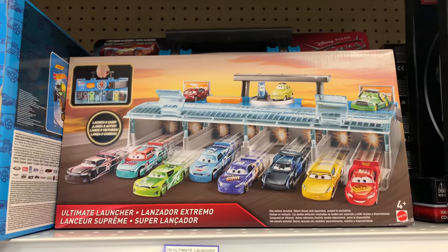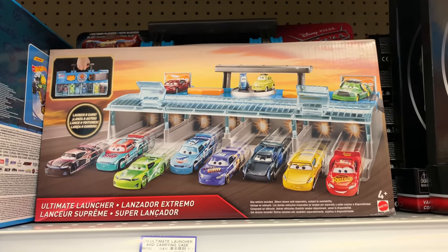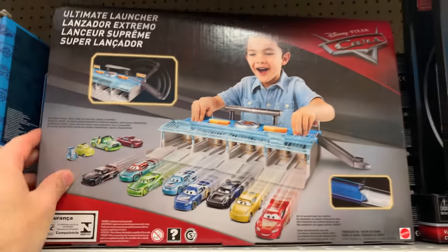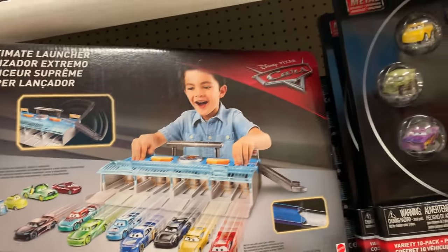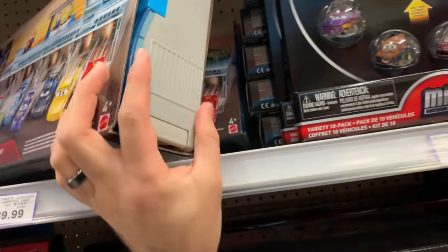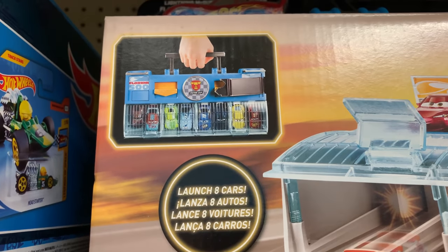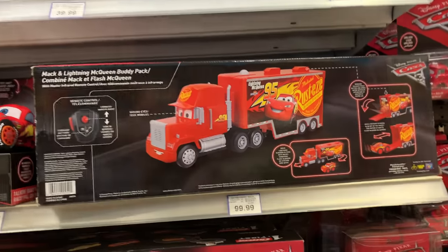We got some other sets. We got cars. Oh, check this out. The Ultimate Launcher. 8-car Cars 3 set. This is cool. Wow, this is really cool. Let's see what the back looks like. And it's got a little handle to carry. We can shoot 8 cars out of it. Connects with the track. $39.99. Oh wow. Okay, I'm gonna put this on the list of possible ones to get. We might have to pick that one up as well. I do have a lot of the Cars 3 cars that we could use for it.